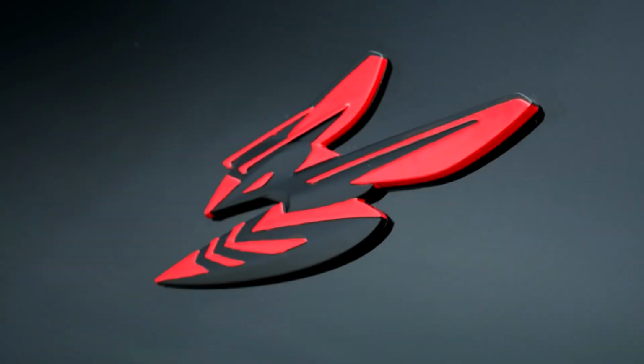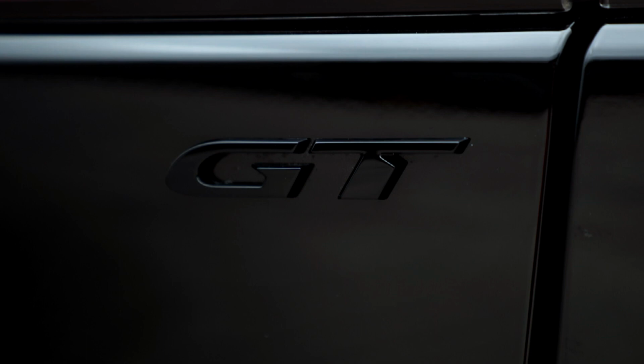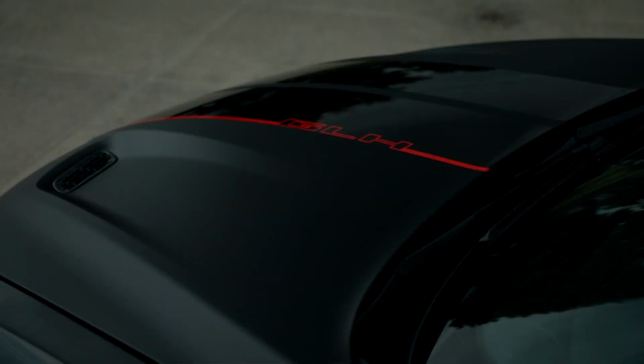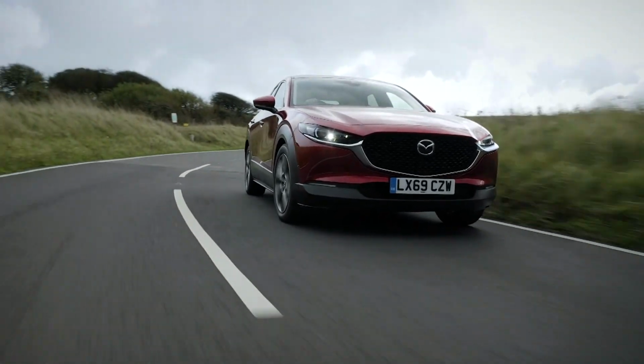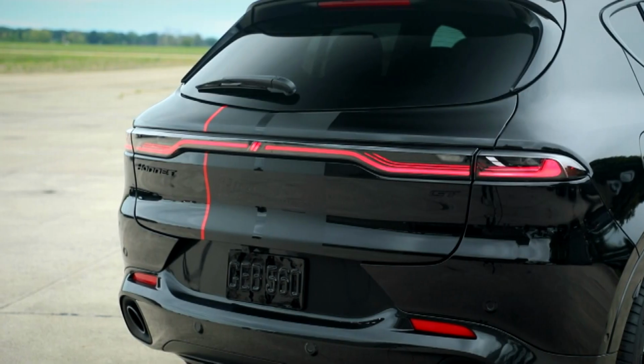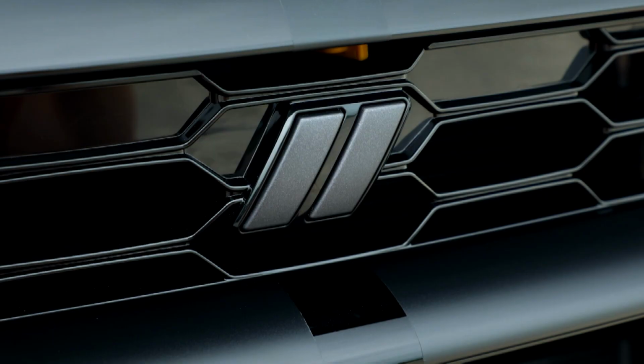The new Dodge Hornet then has plenty of competition, even from within Stellantis. We'd opt for the Mazda, but with all its American take on Italian style, we can see the Hornet selling very well indeed.